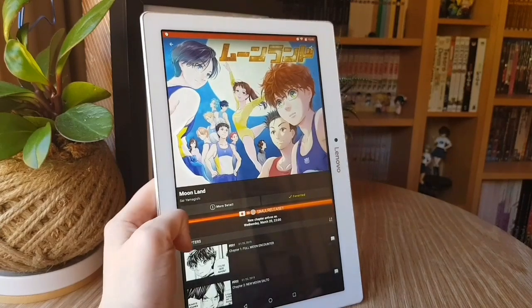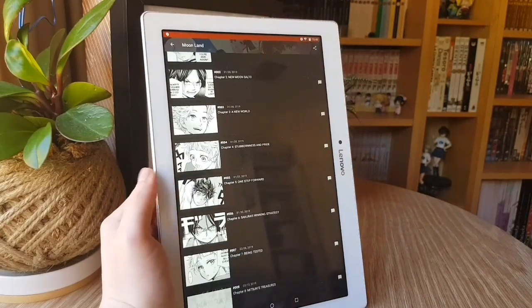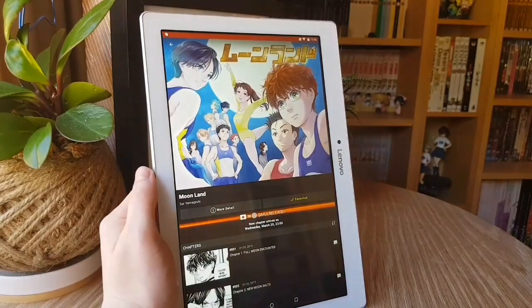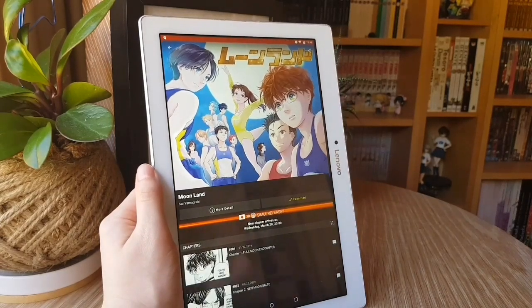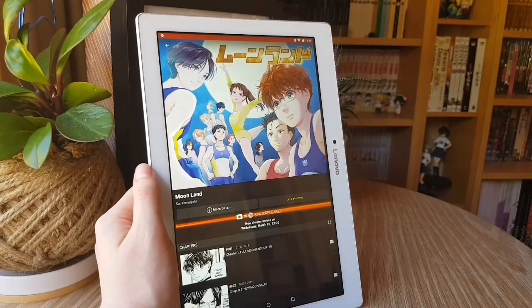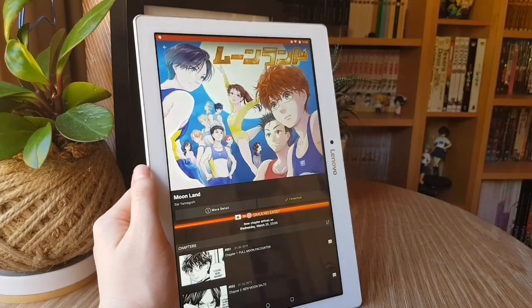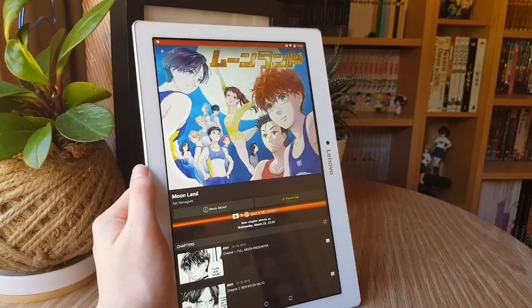The artwork, you can see a little bit here. It's not the best, but it is very good. It's certainly not the worst thing I've ever seen, but I wouldn't say go into it for the artwork. But in saying that, it reminds me a lot of Welcome to the Ballroom, and it captures the exertion of the sport very well. You can really feel the power of these gymnasts through the artwork and through the paneling.